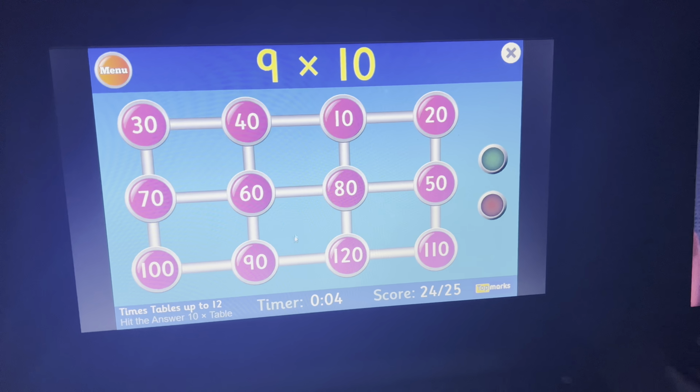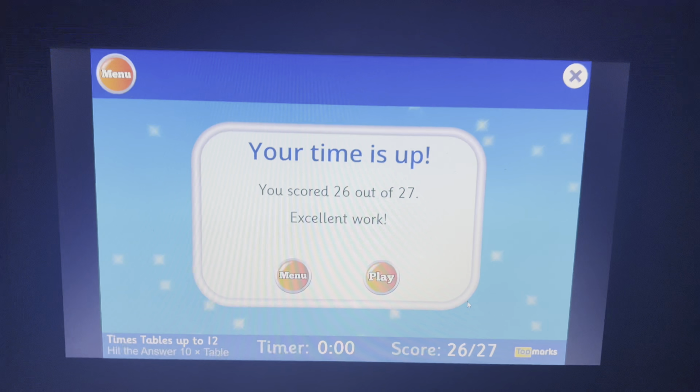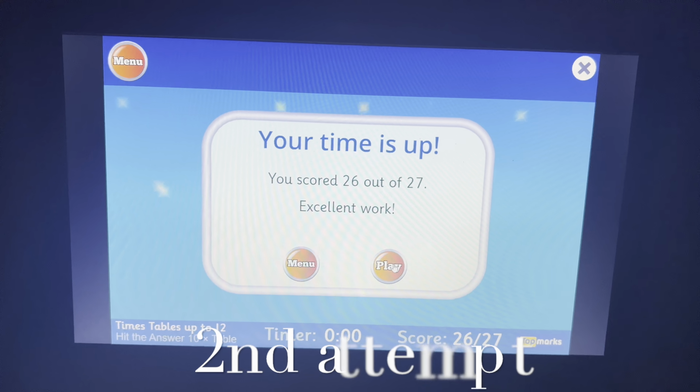Because I have one question wrong, I did my first attempt. So moving on to a second attempt. With 26 out of 27 on the first one, let's see what the second attempt will do.